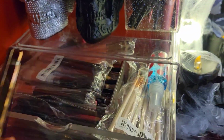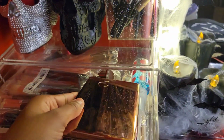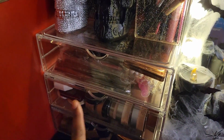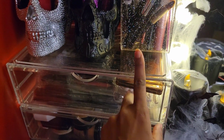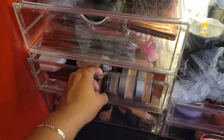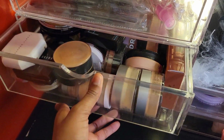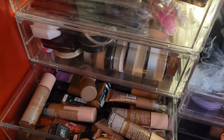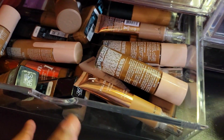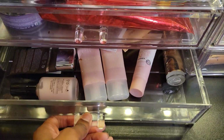So this is not organized at all. I got some Windex. Like it's not organized. Like this is random. And the reason why it's not organized is because I'm ordering another one of these drawers so I can separate everything. And then I just have my powders in here. So I'm just briefly showing you guys, and then I have all of my foundations in here, and these are all of my primers. I don't have a lot of primers.